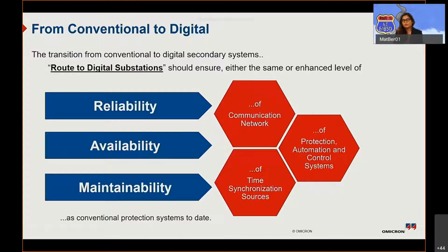This is also one of the classic errors we have found utilities make, where traditionally, because protection, automation, and control systems are the crux of any conventional substation design, they go directly for testing it without testing the peripheral elements which are critical to the availability of the protection, automation, and control systems. And this is what we will touch upon today, and we will discuss what the tools are and how you can test your communication network and your time synchronization sources.